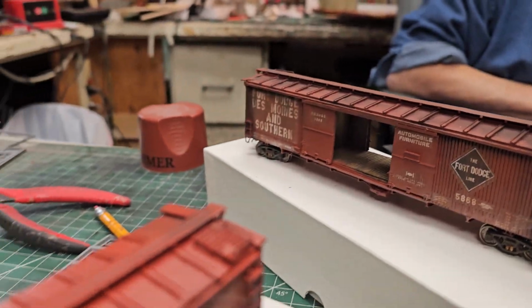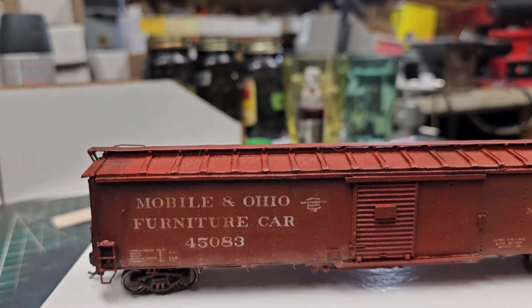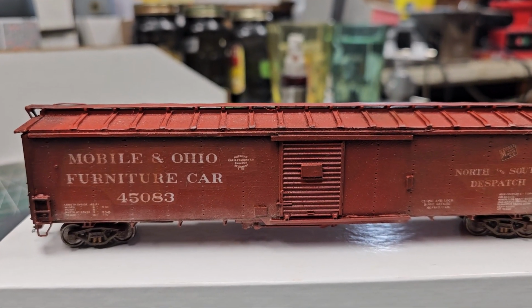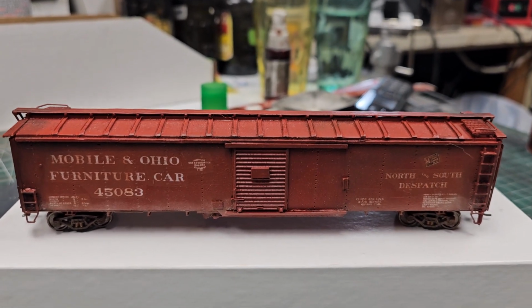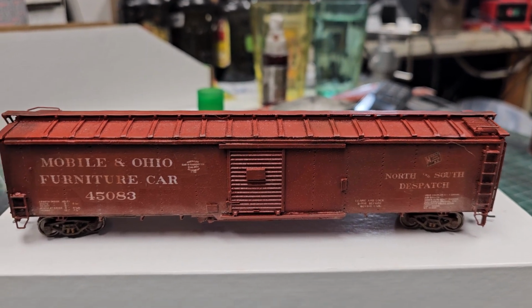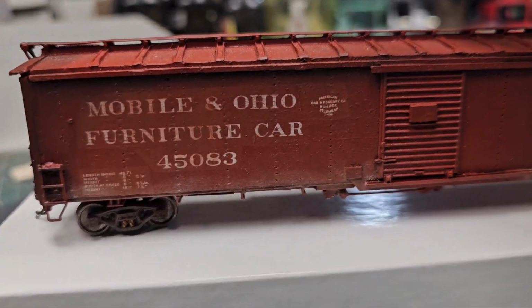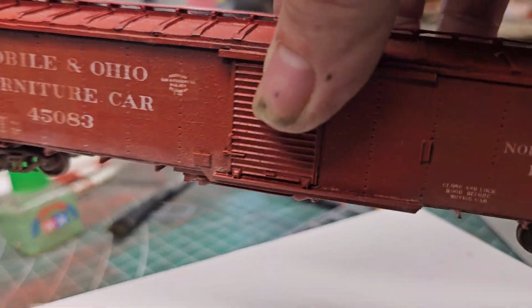And then the last one we have today is about the same size, maybe a little smaller, a Mobile and Ohio furniture car. That's right. That's an interesting one. Furniture was shipped this way; it was a real prominent way of shipping furniture. Single or double door didn't make any difference. And it's about the same length.